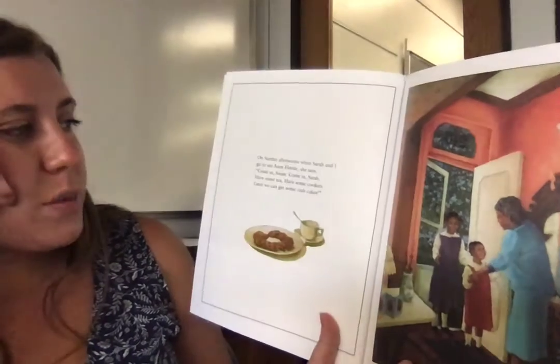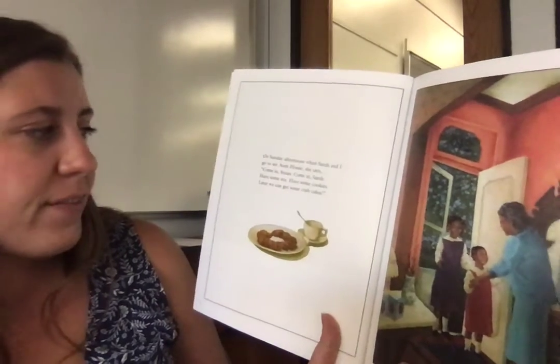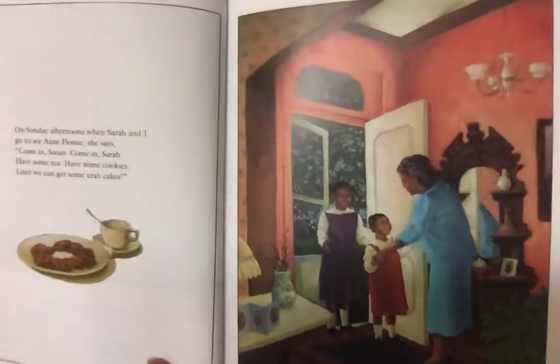On Sunday afternoons, when Sarah and I would go see Aunt Flossie, she says, "Come in, Susan. Come in, Sarah. Have some tea. Have some cookies. Later, we can get some crab cakes."